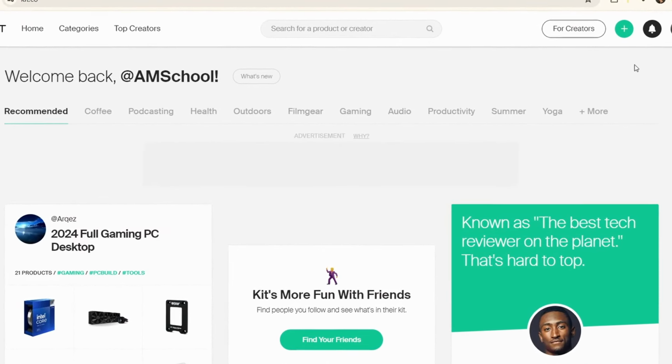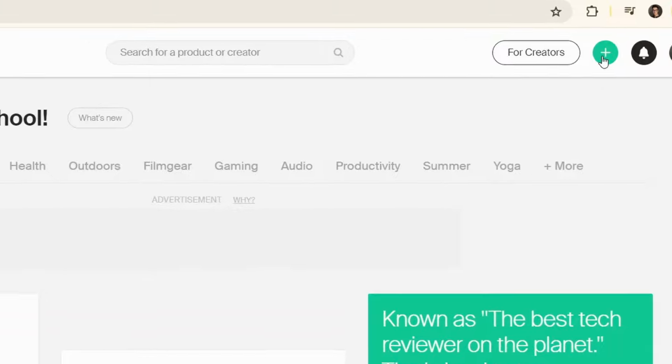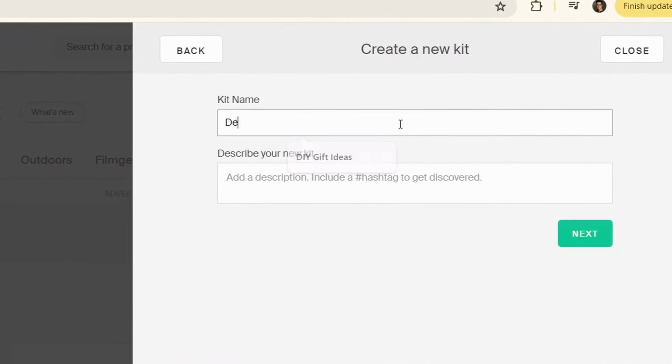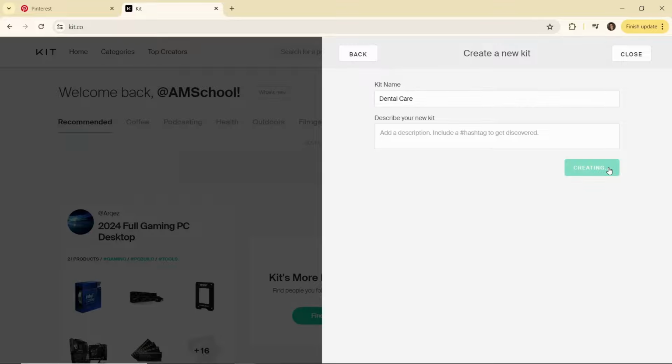So I'm going to create my store by clicking a plus icon at the top, clicking on create a new kit, and I'm going to name it Dental Care and continue with that.